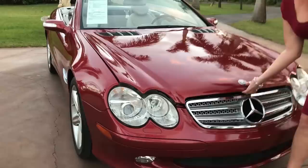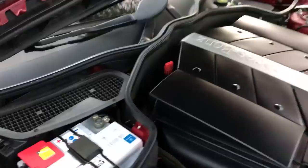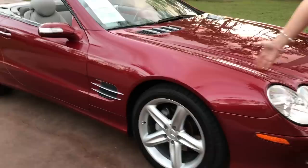Here we go, sorry about that. Underneath the hood, we have a V8 engine producing 302 horsepower with 5 liters as well. So again, it's a sporty car on the outside and the way it looks, but also underneath the hood. Clearly, 5 liters and a V8 along with 302 horsepower is going to give you all the power that you need with this sporty two-seater Mercedes-Benz.